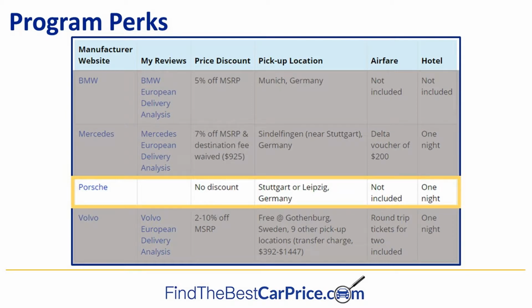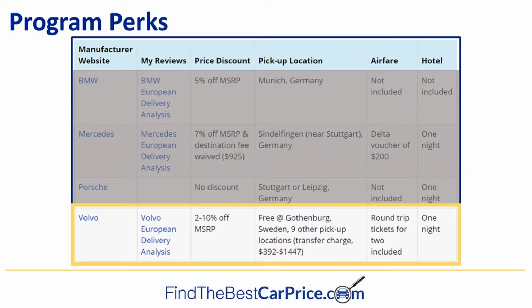Porsche has the stingiest of programs and doesn't offer any discount or travel accommodations. And finally, Volvo comes in with a generous travel package. They offer a range of car price discounts up to 10% depending on the model you buy. And they also give you a night in a hotel plus round-trip airfare for 2.